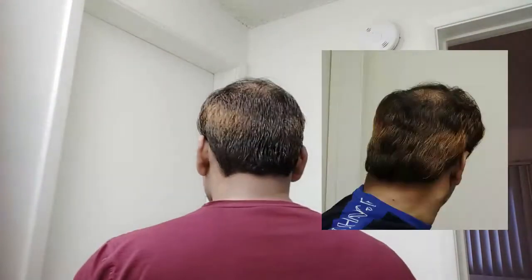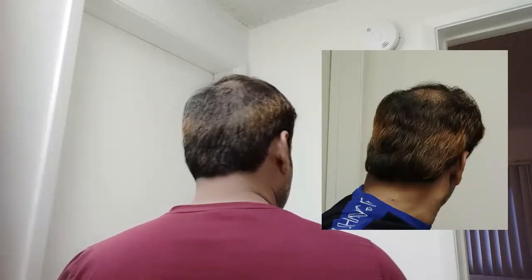So I got my haircut done after 1 year. And previously my donor area, you can say the backside, it looked like this because I was doing the haircut by myself, and now it looks kind of even throughout. So I think this is better than what I was doing myself. And this is how it looks like in the frontal part.